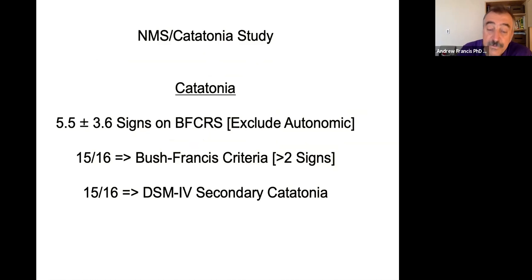Now, in a retrospective fashion, most of them were seen by neurology or psychiatry, and so there were descriptions of their behavior. And we were able to show that this group of 16 people who were identified as having neuroleptic malignant syndrome, in fact, were catatonic.